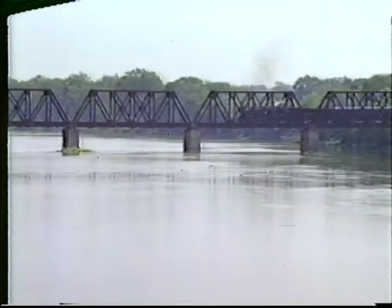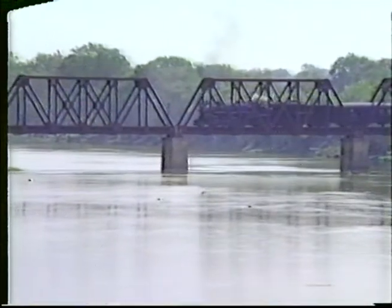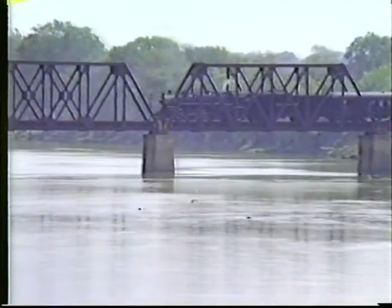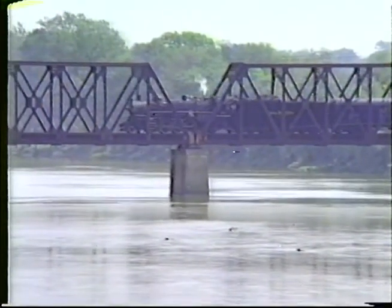The train steamed slowly across the Wabash River just south of Logansport and stopped at the north end of the bridge. We were told later that the engineer brought the train to a stop here just so he could get off and take some pictures of the 587.